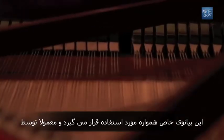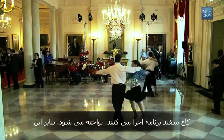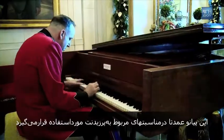This particular piano is used all the time. It is played by the pianist for the various combos that are provided to official entertaining by the oldest music organization in the United States, the Marine Band, which is called the President's Own. And they play for all presidential events here at the White House. And so it gets lots of action.